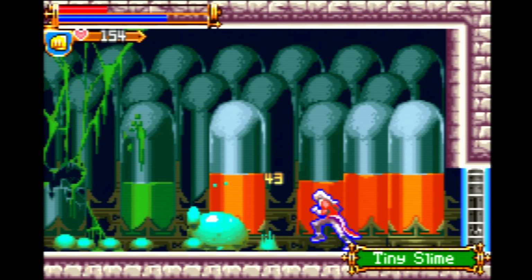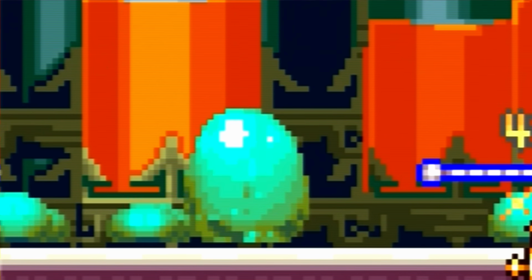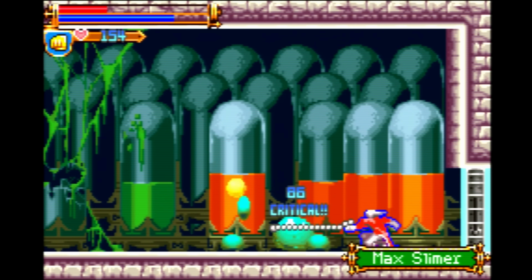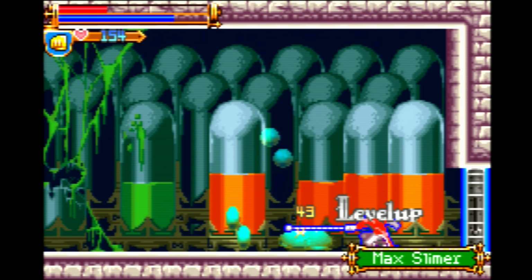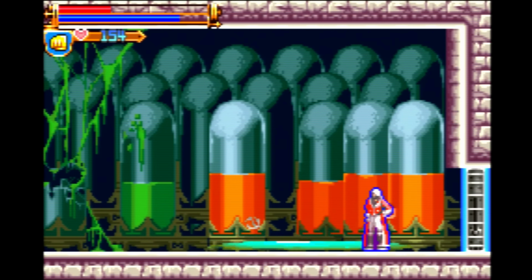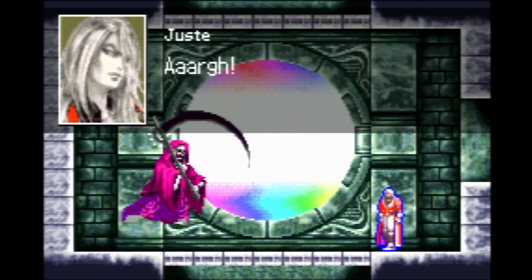Look, I can't, man. We're so deep into this game, and this is a boss. If they wanted this to be a boss, they probably should have placed it way earlier in the castle. As it stands now, it's just a free level up, and that's about it. Watch out for the Max Slimer boss. It's really going to give you a run for your money. Get out of here. Oh, now here we go.